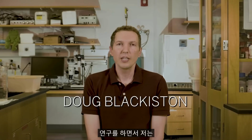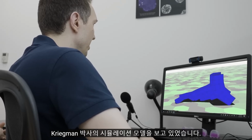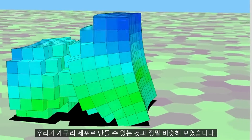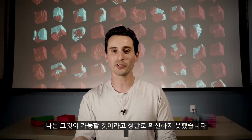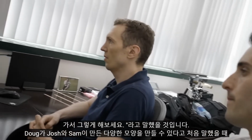As we were doing this study, I'd been watching Dr. Bongard and Dr. Kriegman's simulated models, but the things that they were building in their simulator looked really similar to things that we could build with frog cells. So could we build some sort of facsimile biologically? I wasn't really sure that was going to be possible. I might have brushed Doug off and said, okay, sure, go try to do that.